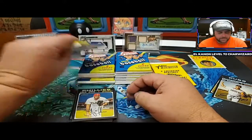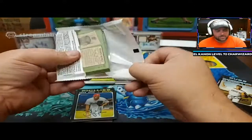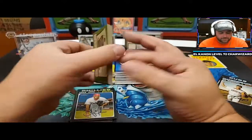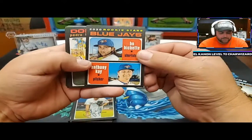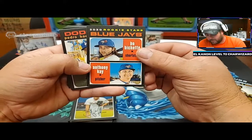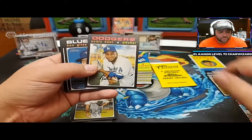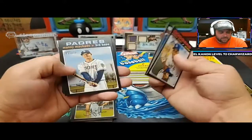John Duplantier was a short print. Short prints are all the numbers that are over 400 in this. There's an Anthony K. and Bo Bichette 2020 Rookie Stars. I like that one. Pull the rookies out as well. I don't like how they put the 2 rookies on one card. That's a little lame in my opinion.